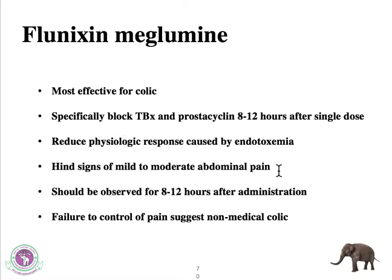Remember, it treats signs of pain, especially mild to moderate pain. Again, I have to underline that if you give a single shot of flunixin and the elephant's pain is gone and it wants to eat, don't give any food. After the single shot, you should observe for at least 8 to 12 hours after administration. Consider the elephants that have colic where the pain cannot be controlled by flunixin meglumine.